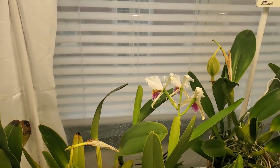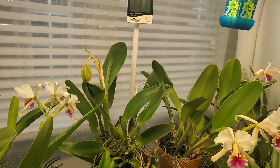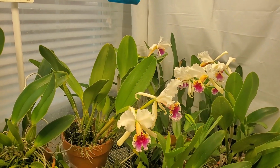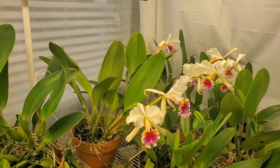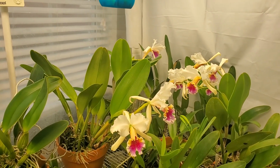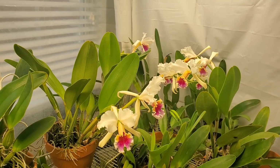So those are the Rexes. Really been enjoying the flowers. And I'm planning on selling some this summer, and I'm not exactly sure how I'm going to do it. The prices on eBay have been crazy. I don't know what I'm going to do.